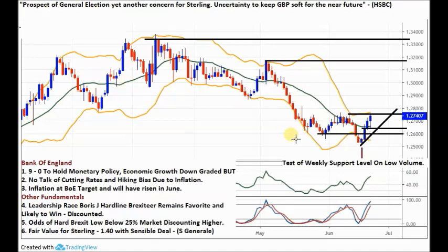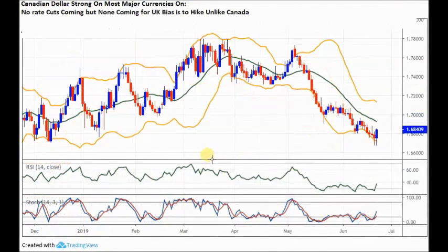And the first one we're going to look at is one that's shaping up right now, which is GBP CAD. So let's go and look at our next sterling pair. And yeah, I think it looks really attractive. So let's go to the chart. All right, on GBP CAD, and we just love the look of this setup.